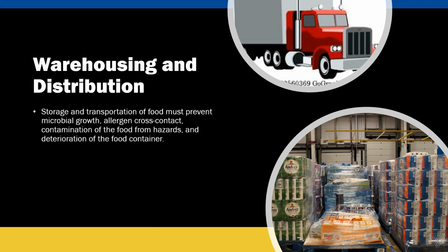But you need to make sure that your product is going to make it safely to wherever it's going. And these are all things to take into consideration when you're starting out with a little food manufacturing facility. How are you going to store the product? How are you going to ship the product? And you want to make sure, obviously, that the end customer is happy with the product they've received.